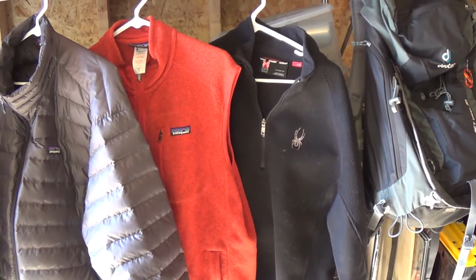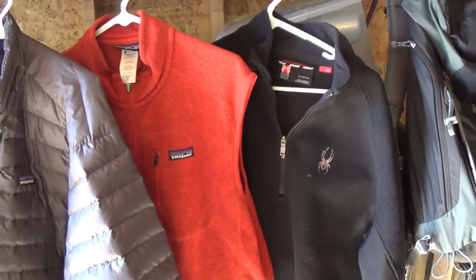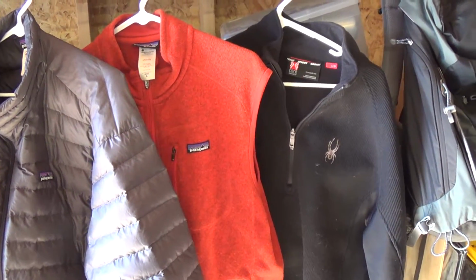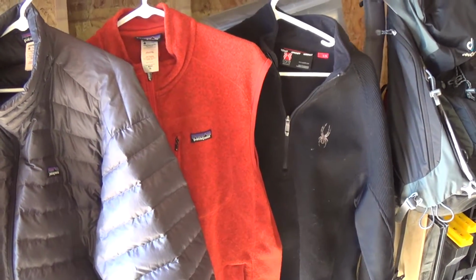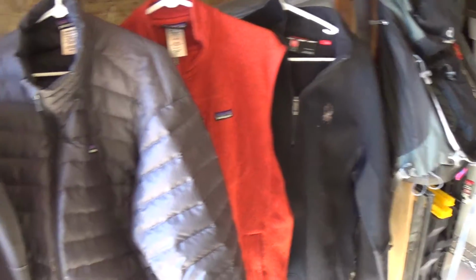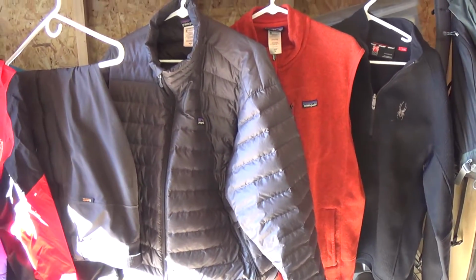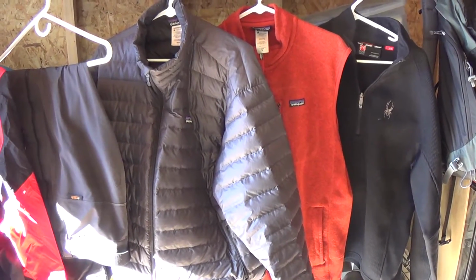I also really do like this vest, which helps keep insulation on your core, keep your core warm. I do like vests an awful lot. The Colorado tuxedo, they call that, right? A down sweater. You certainly do see a lot of those, and they're really worthwhile as well.